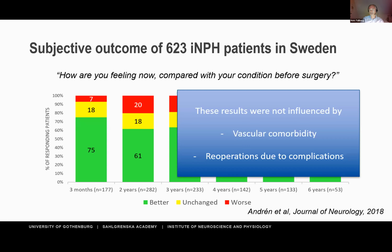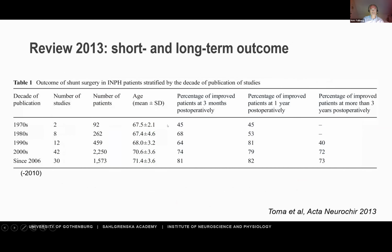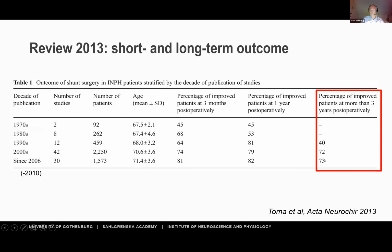And not least, the last result here is important, I think. Even if patients suffer from complications, in the long run, at least according to this study, they seem to feel fine, as well as patients who do not suffer from complications. And again, this study showing the long-term outcome of lately of up to 70% or slightly above, which is really good.